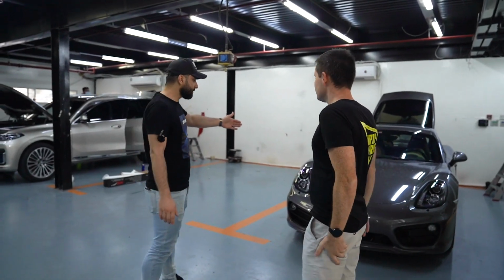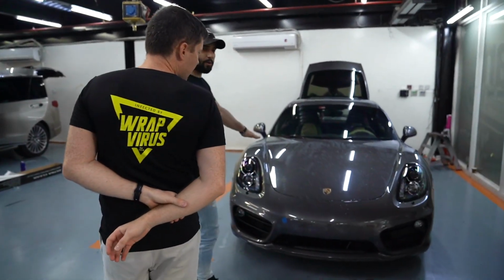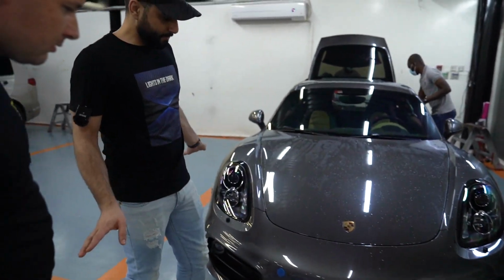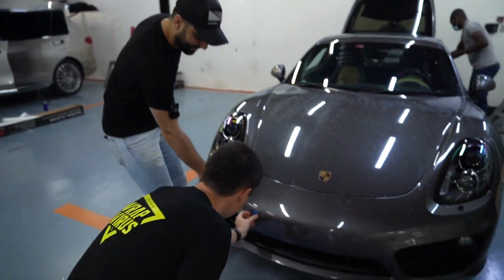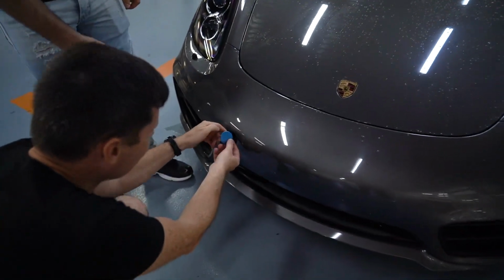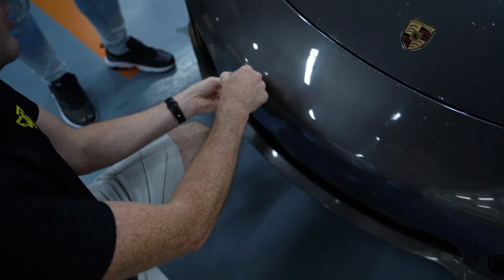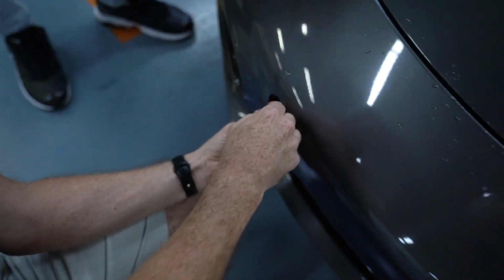For example, this car, I removed the old foil now. See the body, the paint is still perfect, the same as brand new. Yeah, thank you so much. It always looks like it will take a second, but because I cover everything.